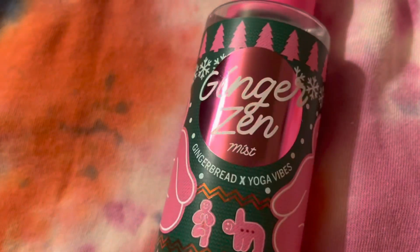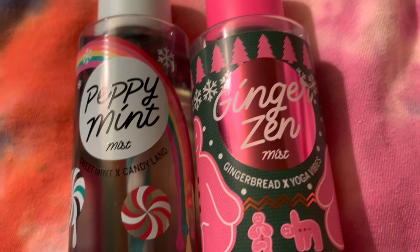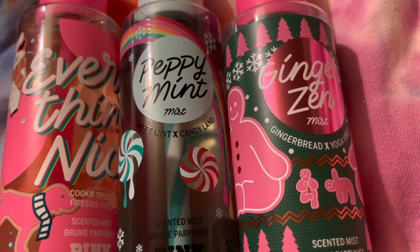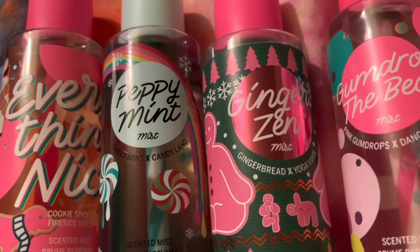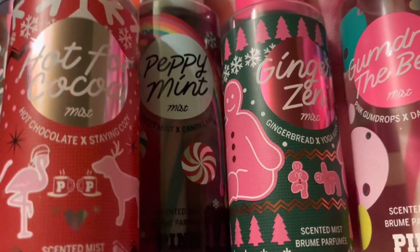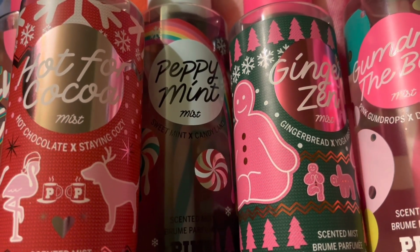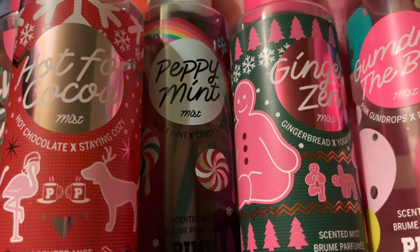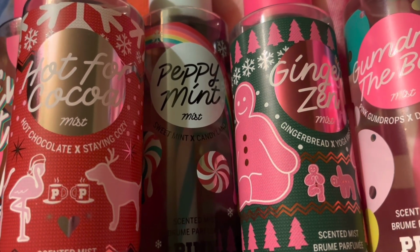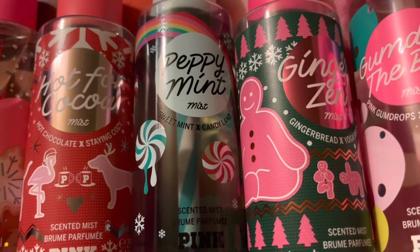So I just wanted to share with you my Victoria's Secret Christmas body care, because the new body care is going to be coming out, you know, and I look forward to seeing what else they're going to have, because they usually have more as the time gets closer to Christmas. So I just wanted to share with you what Pink had for Christmas so far, and I wanted to share part of my collection.